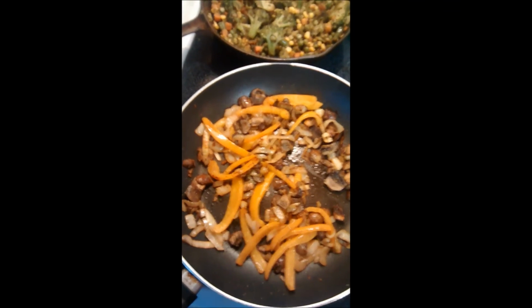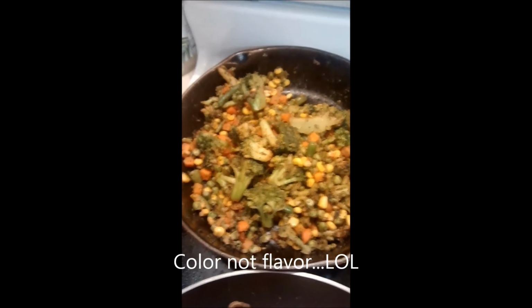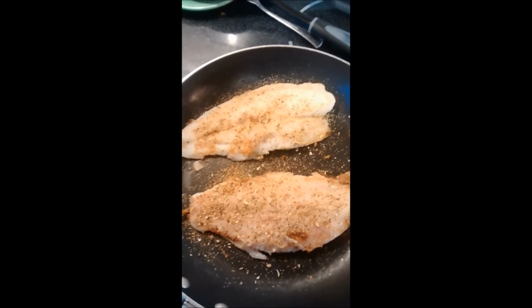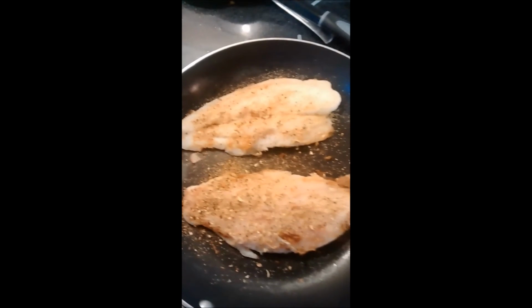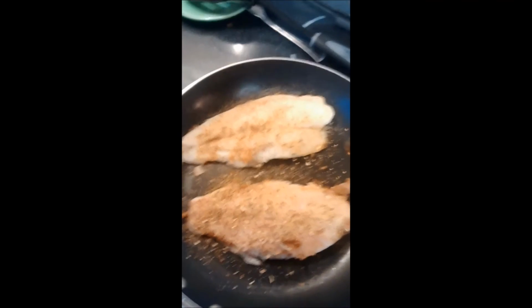Okay, so the peppers, onions, and mushrooms are done. Got a good caramely flavor to them. And the broccoli, the stir fry is done as well. And the swai is flipped. I didn't season it before I put it in the pan, so I just seasoned it. So if you do it like that, make sure that you kind of flip it for the last couple minutes so the seasoning kind of sets in a little bit.